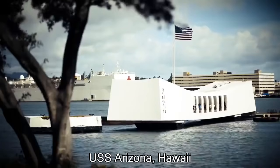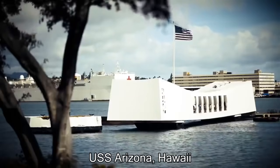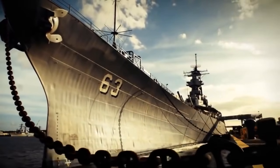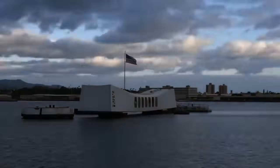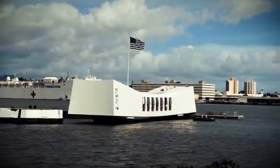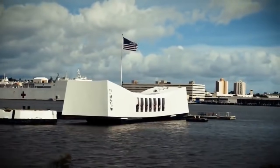This is the USS Arizona Memorial, located in Hawaii. When the Japanese attacked Pearl Harbor in 1941, this ship and over 1,000 US sailors sunk to the bottom of the harbor. What makes this memorial so interesting is that over 77 years later, you can still see oil from the ship rise to the surface. Look at it coming up again and again. Look right in here. Look at this.